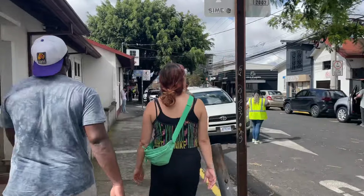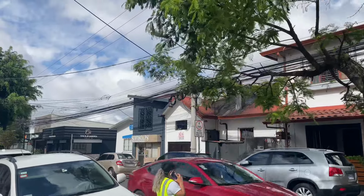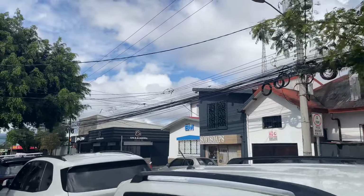Shoot. Okay, we'll probably just put music over this. It'll probably just be music over us walking. It's fine. I just feel like a tourist, and it makes me feel weird.